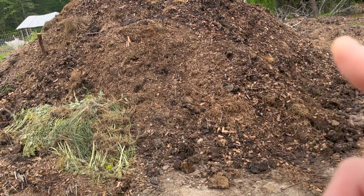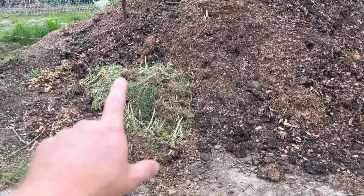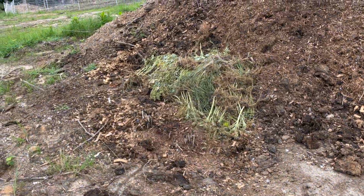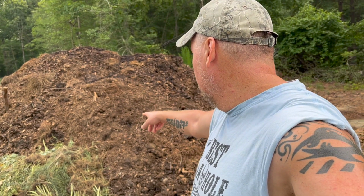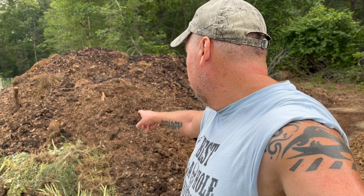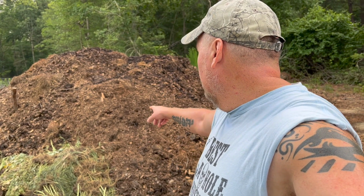I'm to the point now where I think I'm gonna leave this one. I might do one more load to bury this green stuff I put in here the other day. But then I'm gonna start a new one with these wood chips, with the manure and everything else in these wood chips right here. I'm not sure where I'm gonna put that yet. But this one will go on pasture in about 6 months. So we'll give it another 6 months to cook. I turn it probably every couple weeks, and it's doing really well.